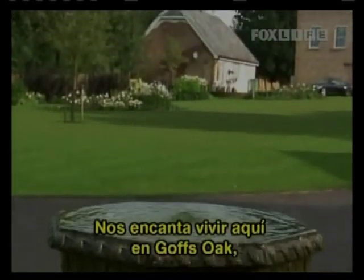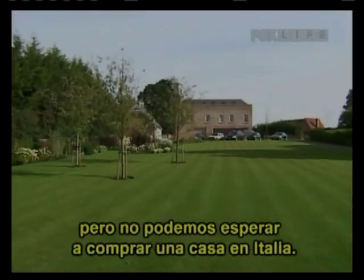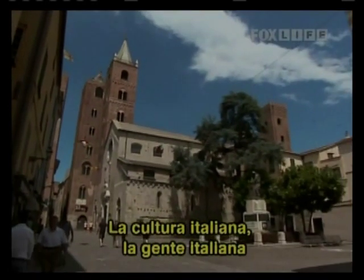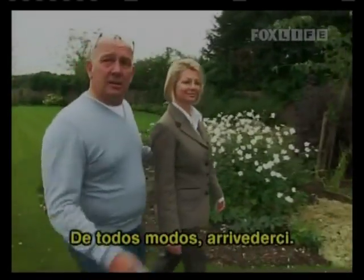We really love living here in Goffs Oak. It's really tranquil. It's like living in the middle of the country. But we really can't wait to buy a place in Italy. The Italian culture, the Italian people, and the Italian restaurants. We can't wait for it. Anyway, arrivederci.